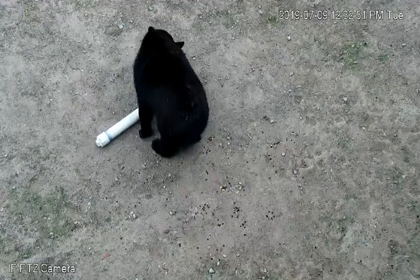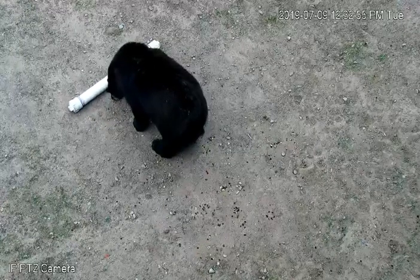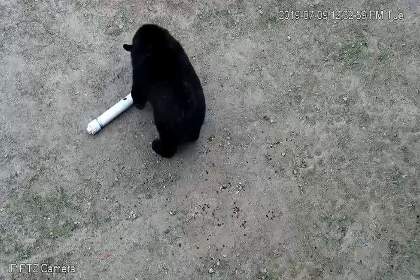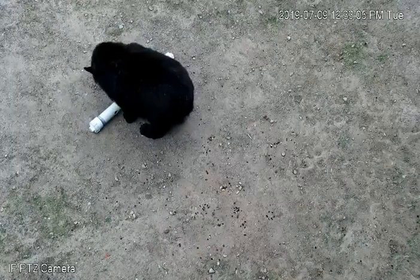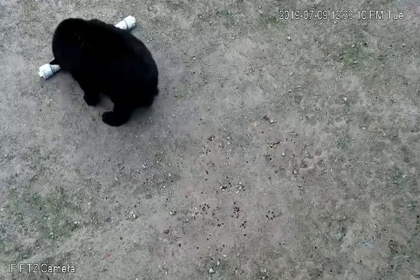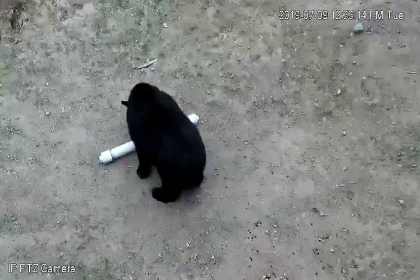12:30 time is enrichment time for all of our black bears here at the center. We like to give them these enrichment objects to keep them physically and mentally stimulated. So this PVC pipe proves as a puzzle for Tasha. She has to turn it and roll it around to get all of the goodies out from inside, and she's doing an excellent job at that. She's using her right paw and her nose to move it back and forth.